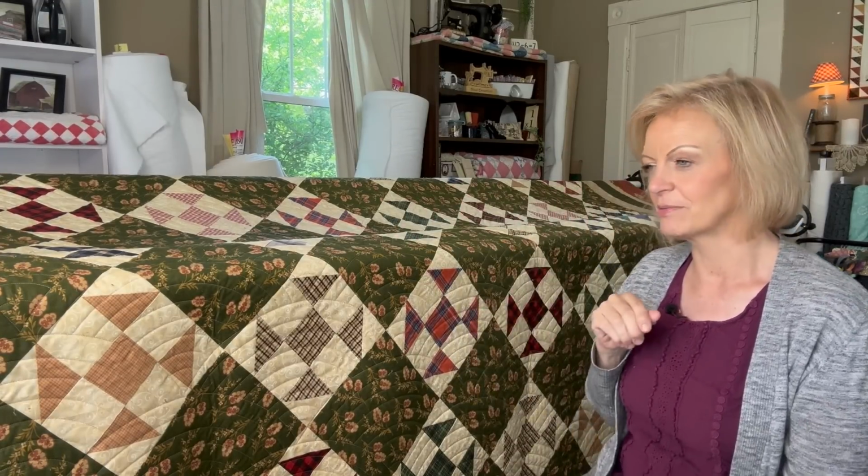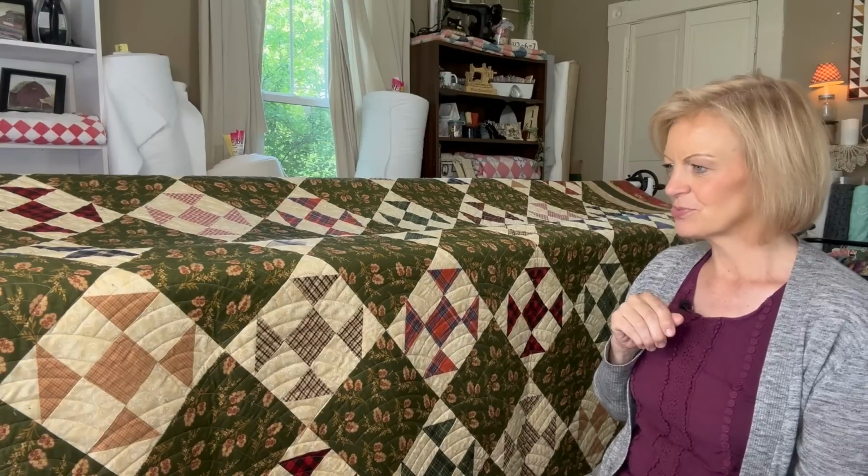I just think it's very, very pretty. So like I mentioned, this quilt is 114 by 114. It's probably one of the largest quilts I have ever done. I could go a couple inches bigger, but that would be about it, because I'm on a 12-foot frame, but your machine can only go so close to the ends of that frame. So this was very large.